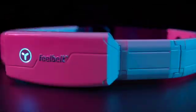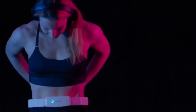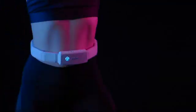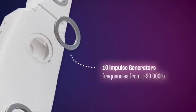Now it's time for another deep question in the review, and that is, does the FeelBelt from FeelBelt Germany of Berlin do what it says it does? Does it deliver the latest unique haptic feedback technology supported by an ultra fast software that transmits sound to the skin from between 1 and 20,000 hertz, providing the most extreme and intense experience that you can experience with sound and multimedia?